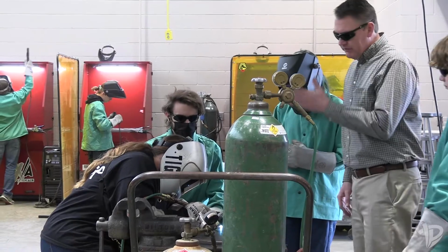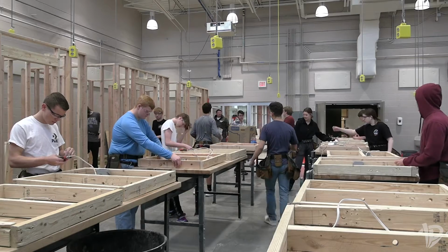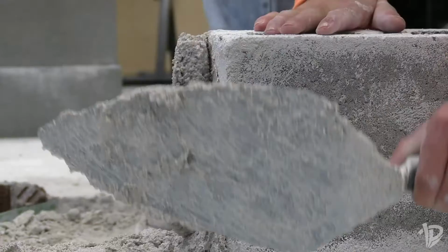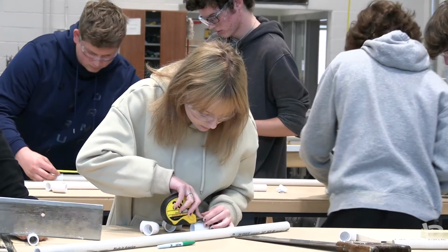The biggest skills that we want to get out of any of these classes is, can you communicate with somebody about a project? Can you be on task? Can you be on time? And can you be efficient with your work? So by having those skills, kids are going to be able to go out and be productive.